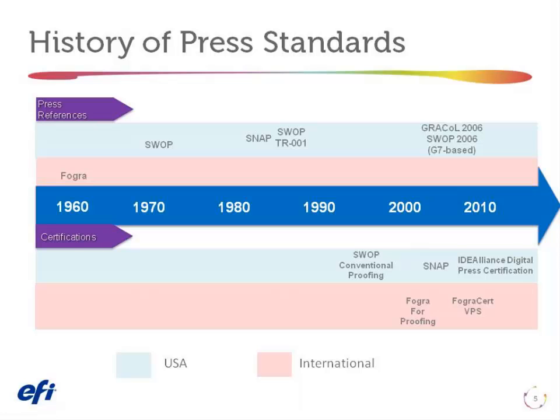We're going to talk in a little bit more detail in a few minutes about the IDEAlliance certification, just because I want you to see what goes into creating a certified printing system.